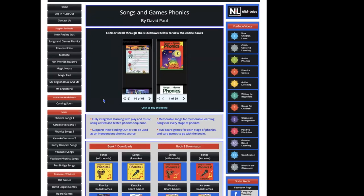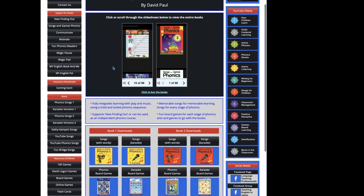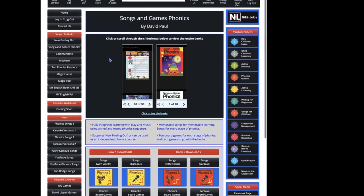And also down here, all the songs can be downloaded, and there's also karaoke versions of the songs so that you can use them to vary the language targets, and also so the children can sing without reading. There's the board games. And karaoke versions of the board games means the board games with no words on them. There's posters, there's flashcards, and song transcripts. These are specifically for Songs and Games Phonics.